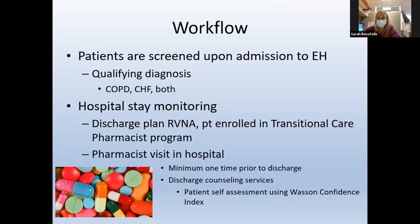And then one of the important things that we do is we use the Wasson Confidence Index, which is basically a ruler type question. How confident are you in managing your medications once you get home on a scale of 1 to 10? Now, most of the time, the people are, I think, gauging themselves quite high. I don't know if it's that they're ready to go home, they think I'm going to stop up the discharge or what. But usually it's around 7 or greater that these folks really do think that they've got this, they've managed their meds for years, and they won't have any questions in the home.